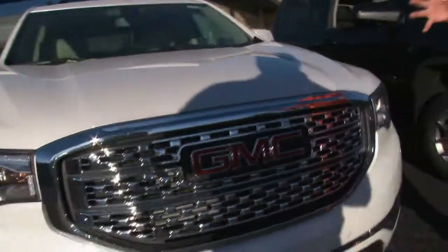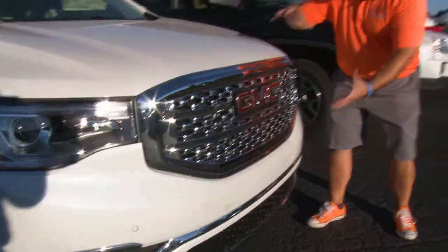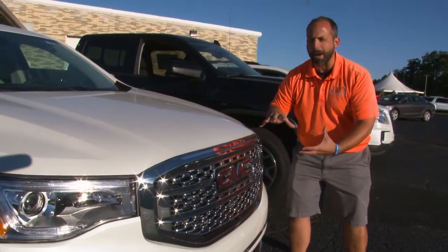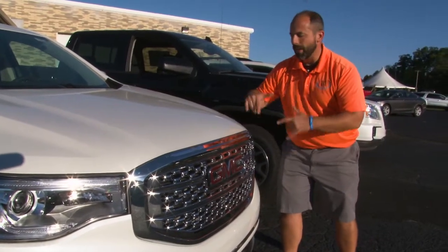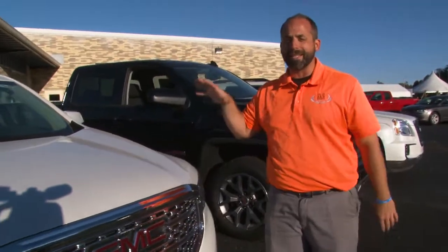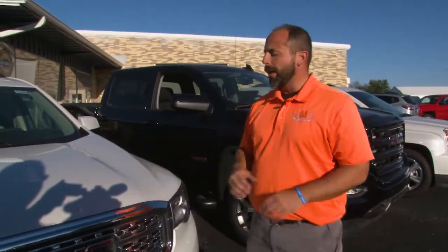Again, just look at the front end on this. It still keeps that GMC look. There's that big, bold, solid front end that just says, get out of my way, because I'm coming. But when you're on the inside, the ride is just, there's nothing like it. They've done an extremely good job with this one here.